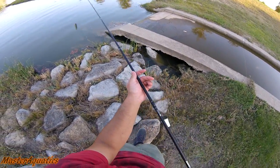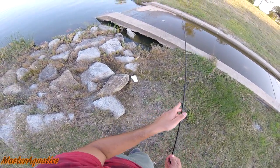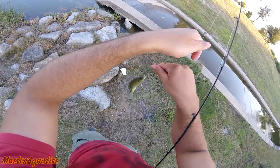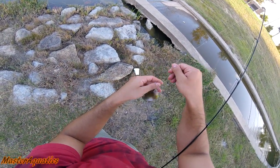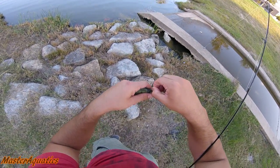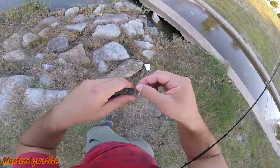Look at that, guys. So they're all hiding out underneath this little bridge. That looks like a baby sunfish. Let's see what else is in there. These guys are really small. Wow. Easy there. Easy there, little guy. Whoa.